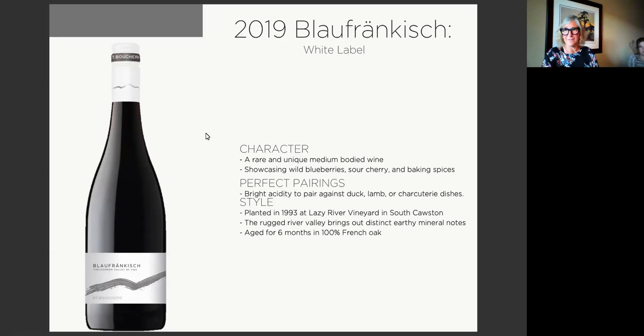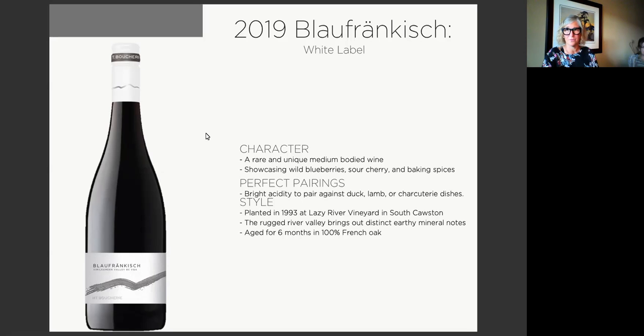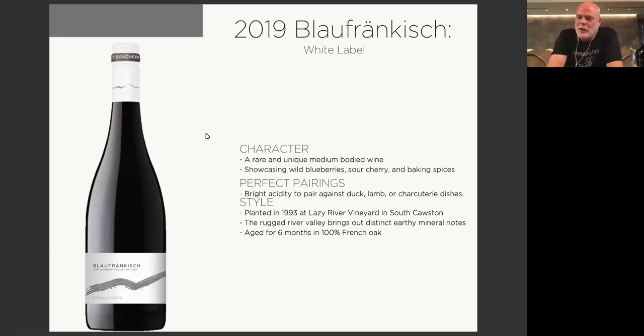So 20-year-old vines, that's amazing. The foresight to plant Blaufränkisch in the Okanagan Valley, that's thinking way ahead. You know what? The Gitta family who first founded the winery, they did a lot of things that were not great necessarily business-wise. They really overextended themselves. They bought a lot of vineyards and they did a lot of things. But the one thing that they did really well is pick great pieces of dirt.